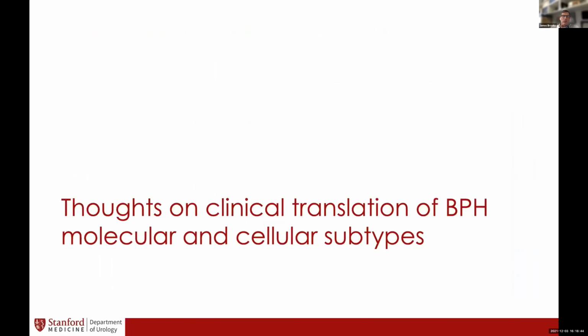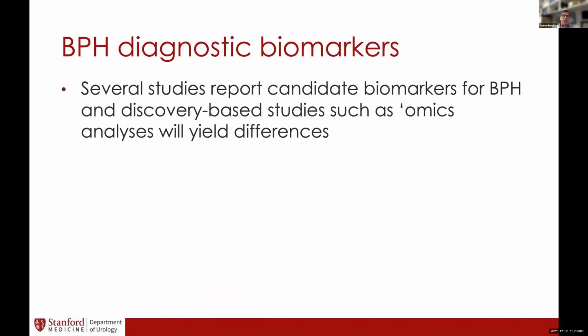Now let's move on and talk about some thoughts about clinical translation of BPH in molecular and cellular subtypes. So, what do we want to do if we are going to do a taxonomy and think about how to divide up BPH? Well, one thing I see is a classic two-class problem, and I've seen this in several papers, and I've been guilty of it many times also. This happens in the cancer literature.